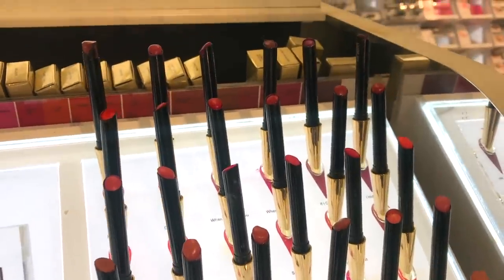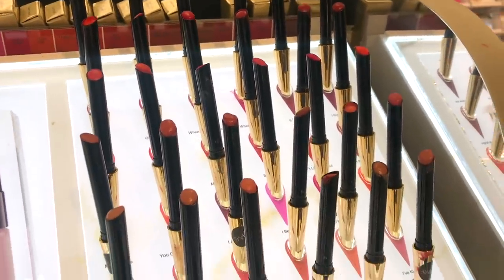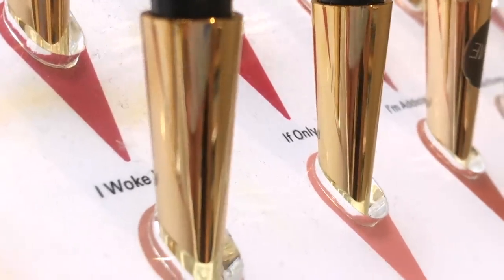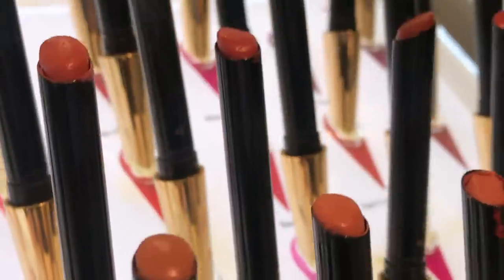If you are looking for a good lip color, these lipsticks are just the perfect formula and they're so beautiful. My favorite is If Only. This color right here. All right, I think I got everything I'm gonna get. All right, guys, so I ended up spending $197, which is still kind of a lot, but I needed to stock up anyway, but I saved $45, so pretty good.